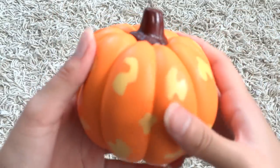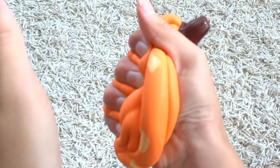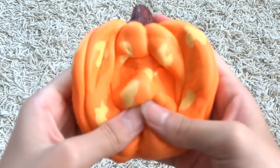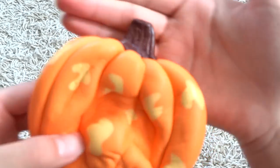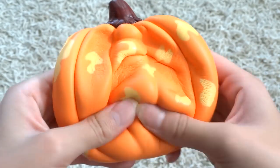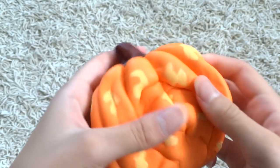Okay, it smells like baby powder. But it's so incredibly soft. It's like squishing a marshmallow. It's so soft. And the stem is super cute. Very slow rising. It's so soft. This is probably one of my softest squishies.